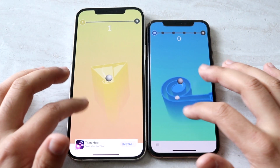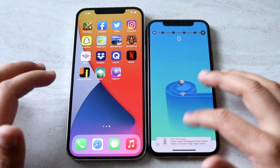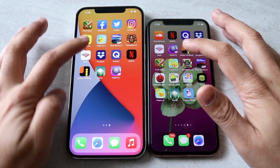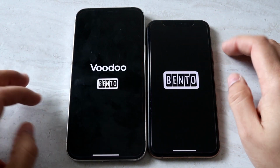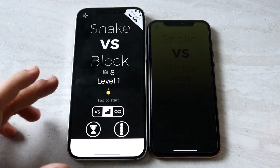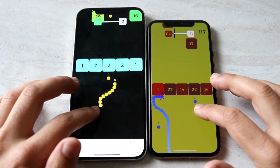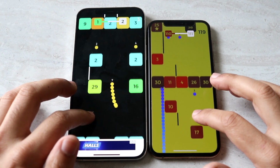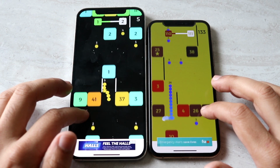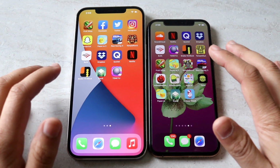And as always, I don't really think there's going to be that big of a difference in terms of this gameplay. They're going to be roughly about the same, in my opinion, from what I've seen. It's a pretty basic game. Snake versus blocks, 3, 2, 1. The 12 Pro Max was faster. iPhone 11 Pro slightly behind. There's really not that big of a difference. The 12 Pro Max is so far, I think, the faster one every single time except for a couple times. But the iPhone 11 Pro is only a little bit behind it, which is pretty important to note.